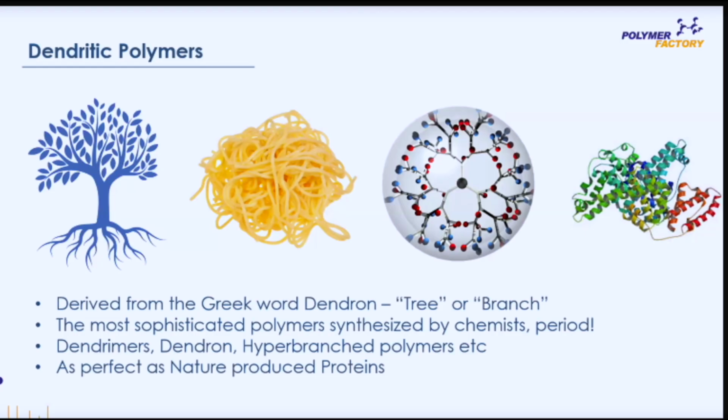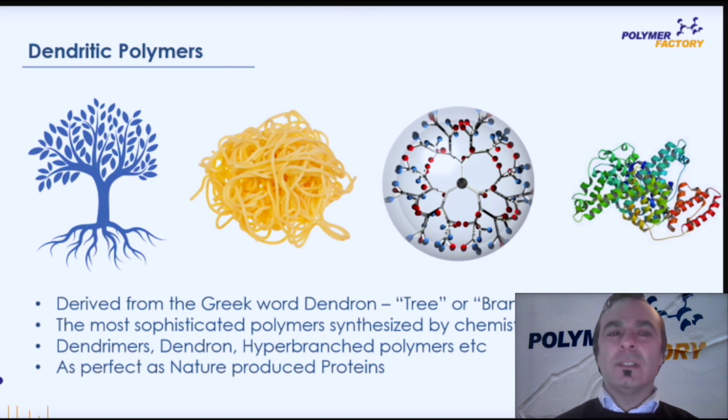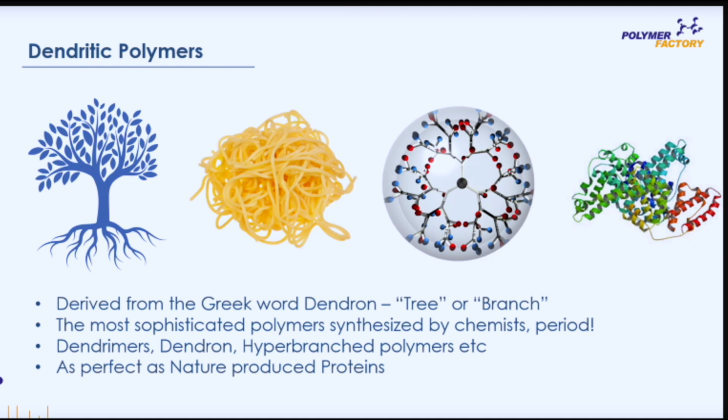So dendritic materials are actually found in nature. The best example, I would say, is a tree, in a sense that it has a lot of branches and it has also a lot of roots. As a result, this type of structure has maximized its interaction with its surroundings. So dendritic comes from the word dendron, which means a tree or a branch. And this is actually the core technology that Polymer Factory does.